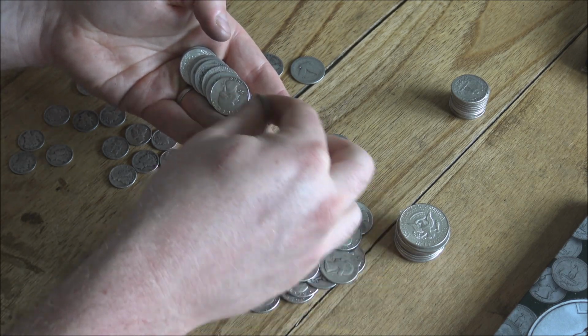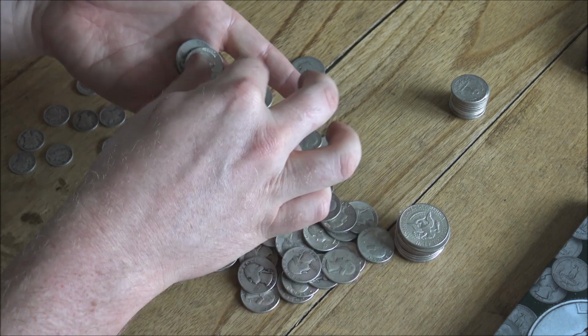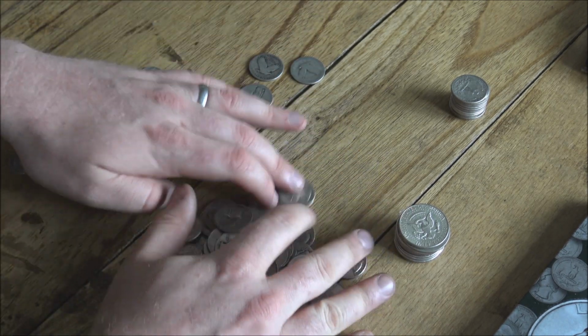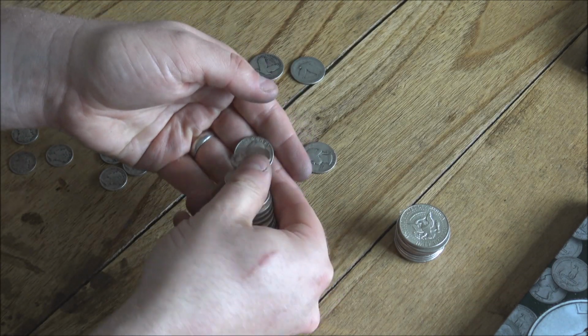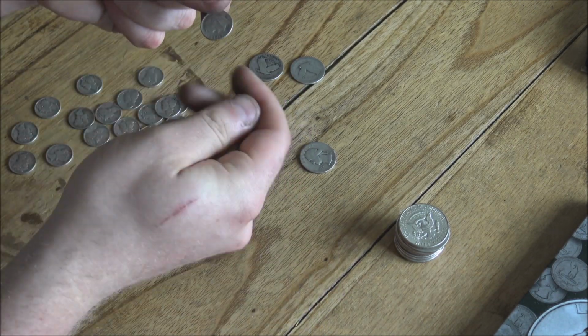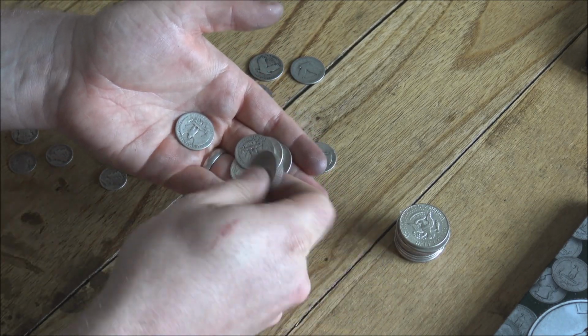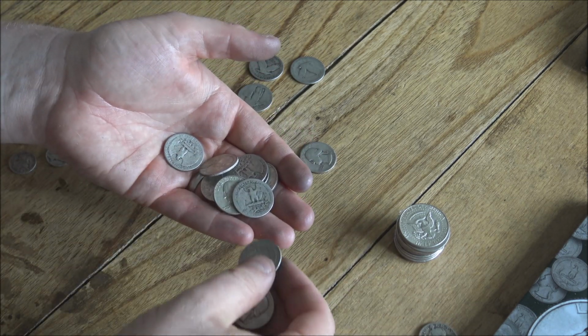So yeah, let me know your thoughts on these just generally as an investment. I think they're pretty cool. I think they're fun, and of course cheap silver is cheap silver at the end of the day. So right, we'll go through those in a moment for the dates that we need for the folder. Oh look, we've got a dime that we missed.